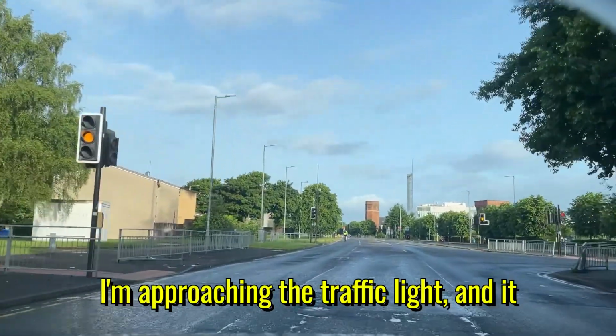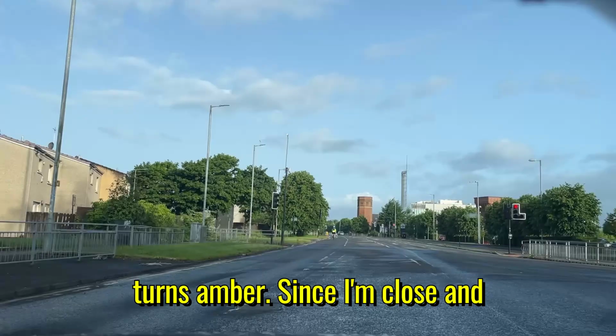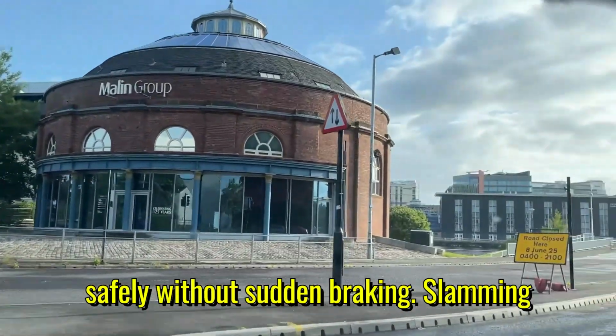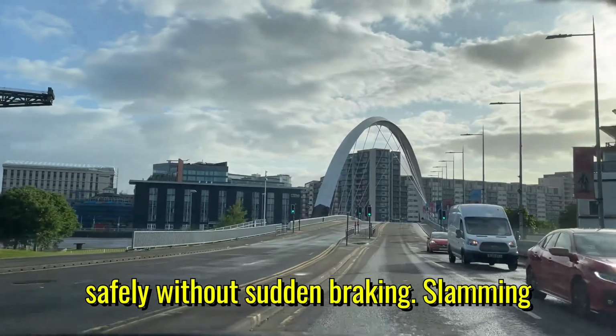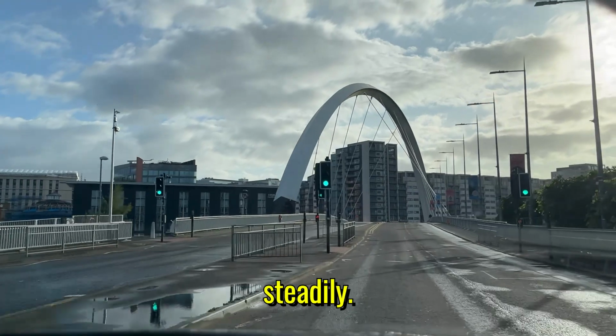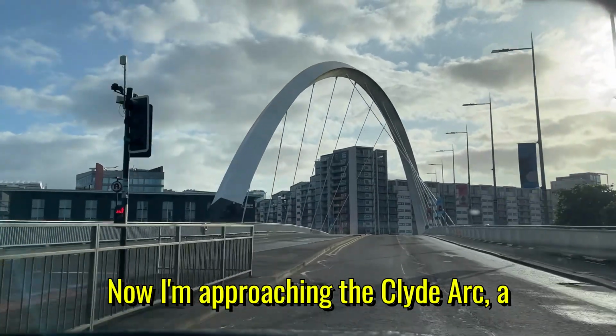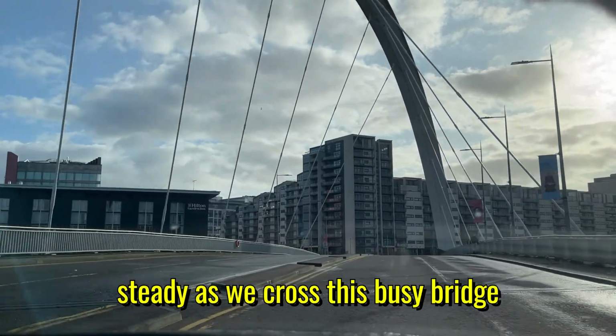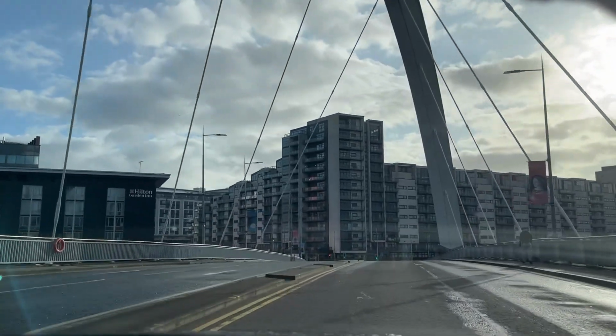I'm approaching the traffic light, and it turns amber. Since I'm close and committed to turning right, I continue safely without sudden braking. Slamming the brakes here could cause a rear-end collision, so it's safer to keep moving steadily. Now I'm approaching the Clyde Arc, a well-known landmark here. Keep your focus steady as we cross this busy bridge ahead.